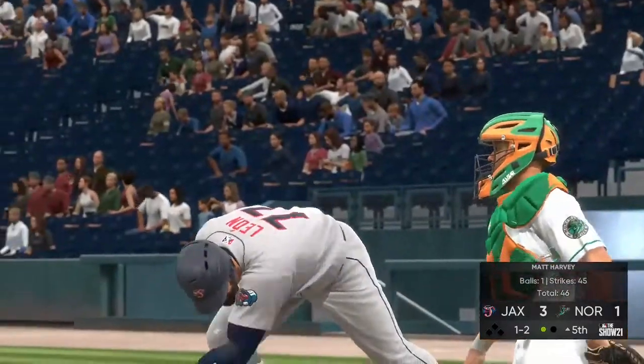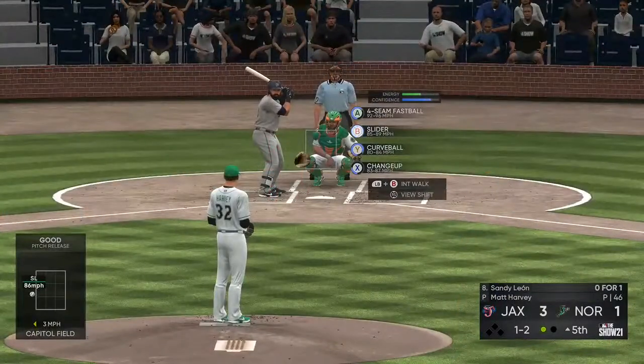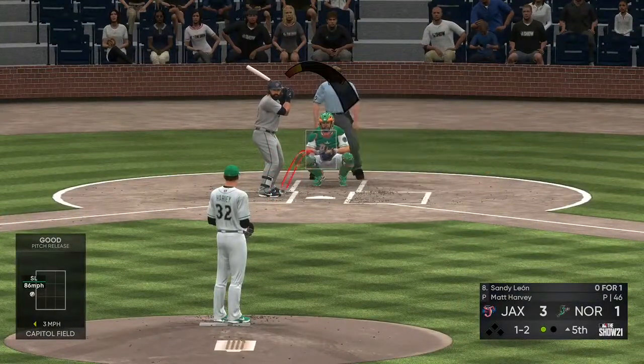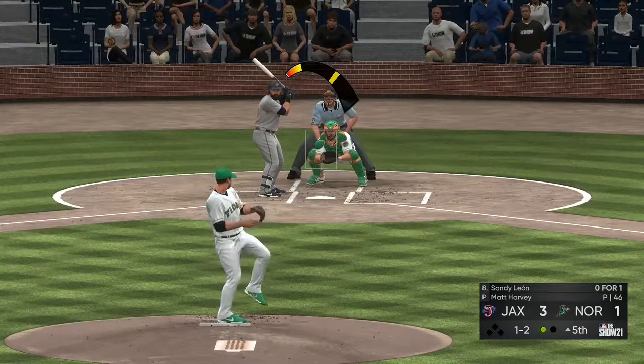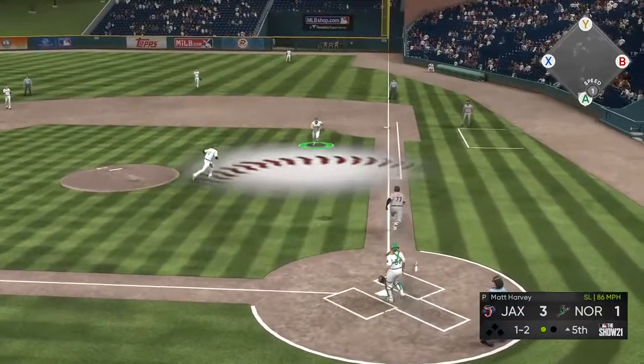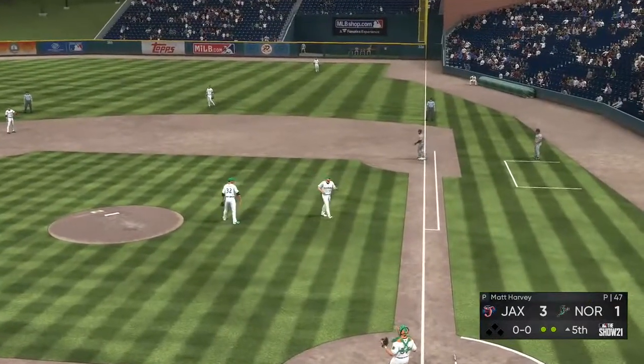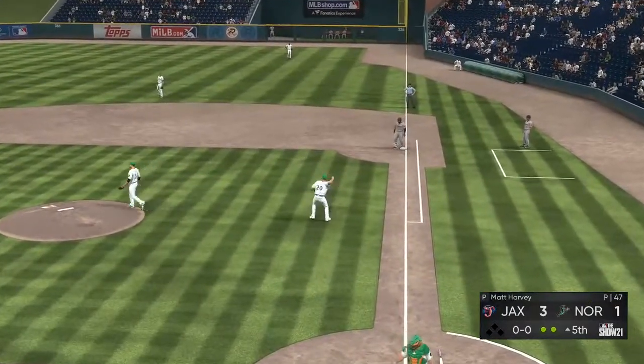Holy smokes. That's the first ball they've taken the entire game so far. They're swinging at everything. Popped him up. Davis shading to his right. Makes the play, and there are 2 gone now.